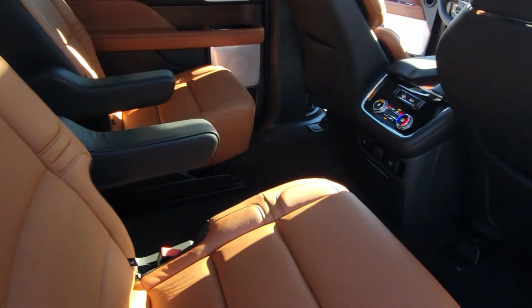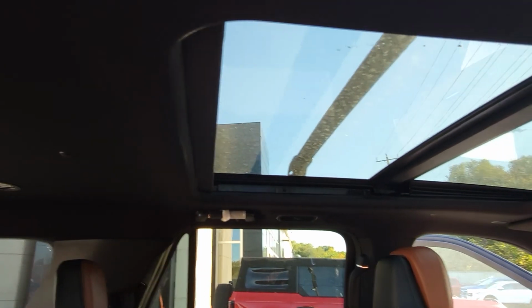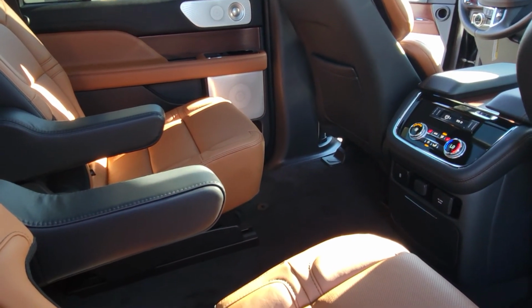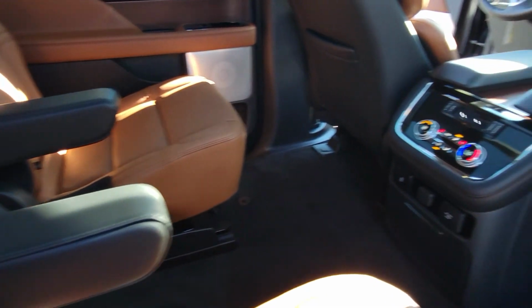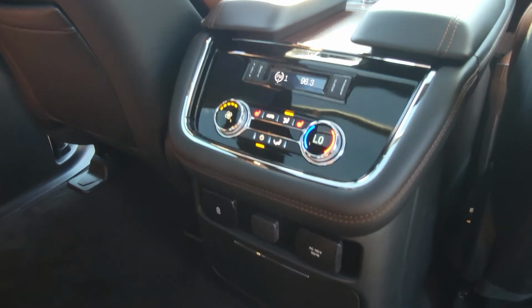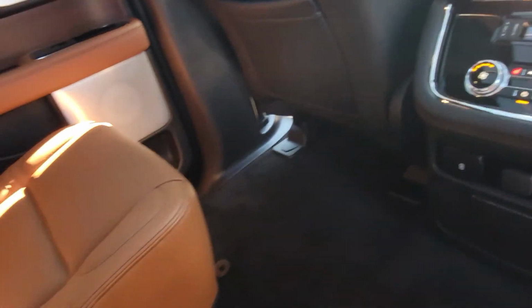Besides, I guess, having a little bit of storage space, the ability for a back passenger to put the shade closed on the sunroof is really not a huge benefit to it. So we started ordering without that. You've got some adjustments back here and heated seats for the middle row. Adjustments for radio, which is pretty cool too. Vents all along the top so everybody's comfortable.